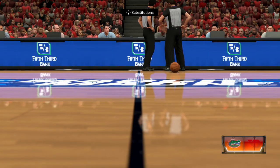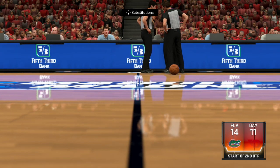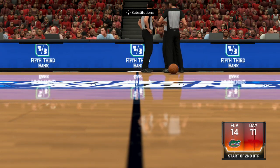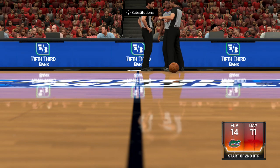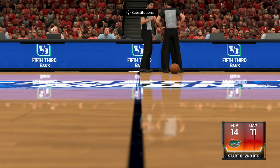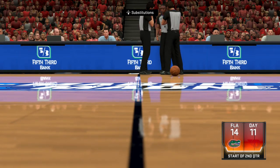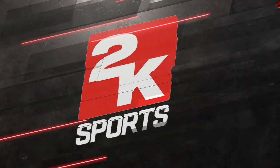And getting going again here in the second quarter. Fairly close game so far. Guys, what stands out to you from Florida in this one? Well, in that first quarter, they were intent on just pounding the ball down low. Yeah, you don't see that all that often, getting down there and doing that much damage in a quarter. You got to respect the game plan.